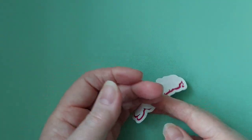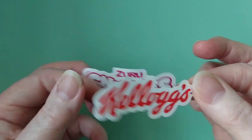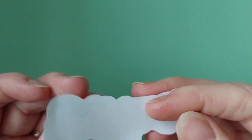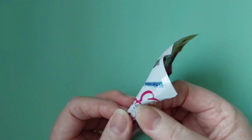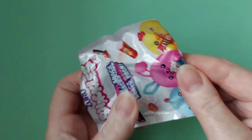Okay. We've got a couple of stickers here. Kellogg's, of course, because the leading brand of that cereal. And Zuru Snackles sticker. Oh, okay. And I think that's all there is in there. But I don't know what it was, but I could definitely smell something. Yeah, nothing else, I don't think. Just make sure. And that's that.